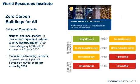And this issue is being recognized globally by many organizations, including the World Resources Institute, the UN, and governments around the world. The UN and World Resources Institute are really calling on national and local leaders to implement policies to drive decarbonization and commit money to marketplace action in this decade, focusing on energy efficiency and operational emissions, where we start with efficiency and renewables before we get to offsetting, and where we also start with embodied carbon reduction before we get to offsetting.